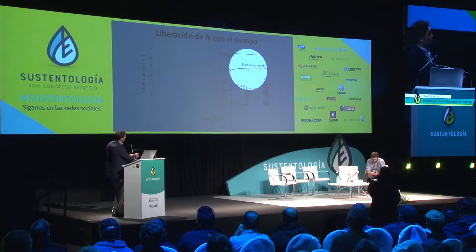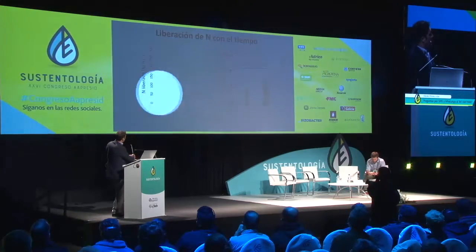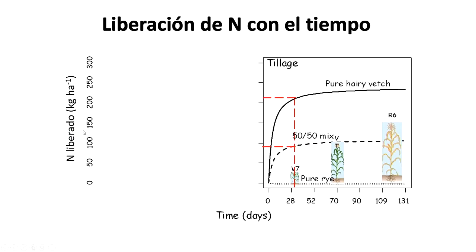Okay, now don't get angry with me. I have lots of farmers in the U.S. who still till, so this is for a tillage system, but I want to show you the difference between till and no-till. So now look, this is pure hairy vetch, this is a 50-50 mixture, and this is pure rye, and this is how much is decomposing and releasing nitrogen during the growing season. And I put these pictures in there to show you the growth stages that the corn will be at when it's decomposing. And what you can see is that when you till and incorporate that legume, it's exploding into the soil. It's exploding so fast that within 10 to 12 days, almost all of the nitrogen in that biomass is released into the soil. I'm not saying it's gone, but it's released into the soil and is becoming soluble.